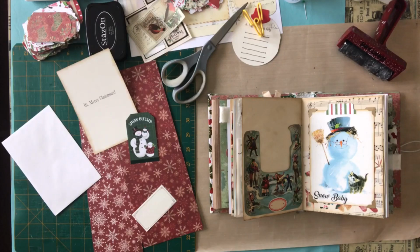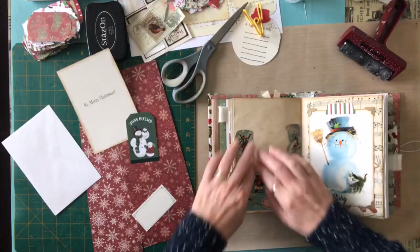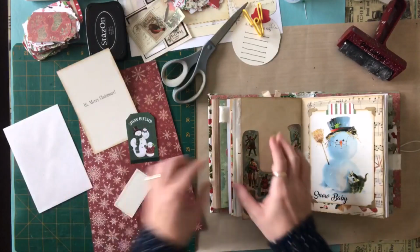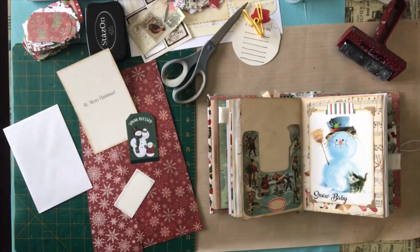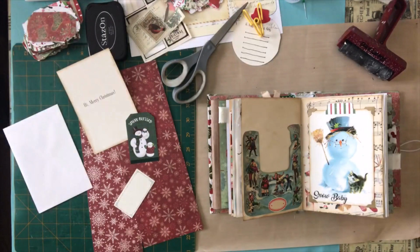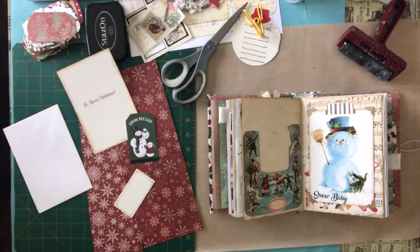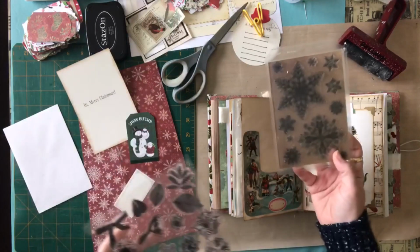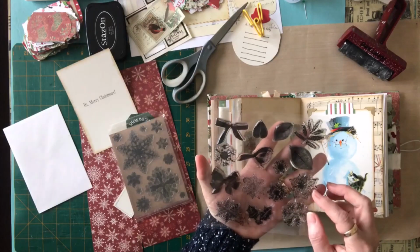And then I think I'm just going to find something to put in my little pocket here to slide down in there. But I think I would like to add some snowflakes. So let's get some snowflakes. I think those ones. So these are my different snowflake stamps. I have these, and then I have, these are from the Red Robin. I got these from Bohemian Crafting.